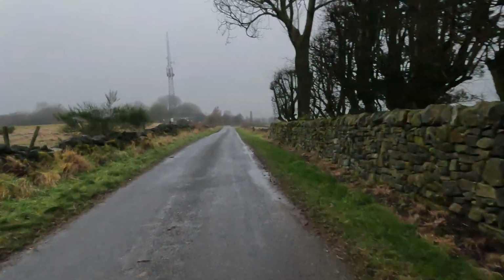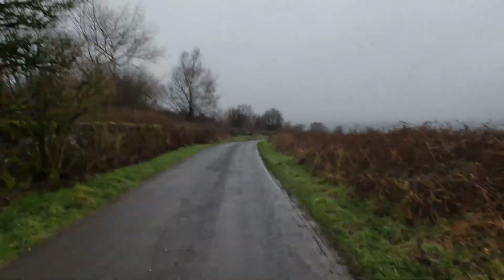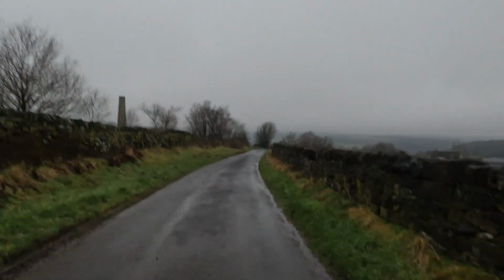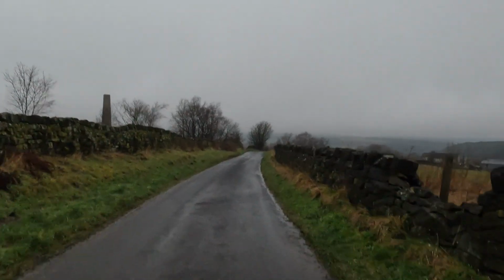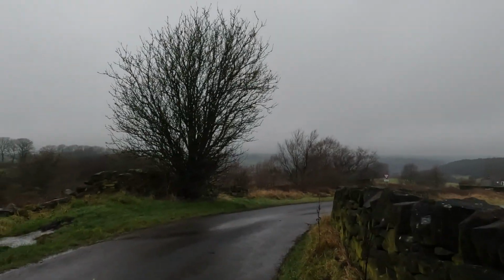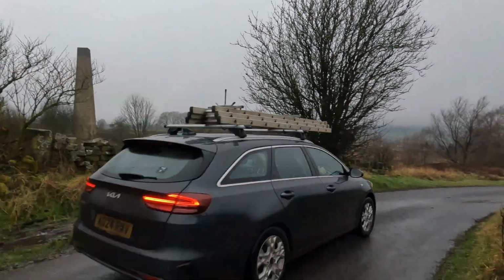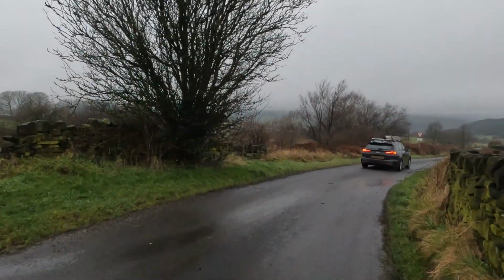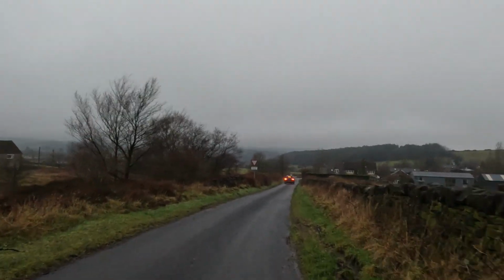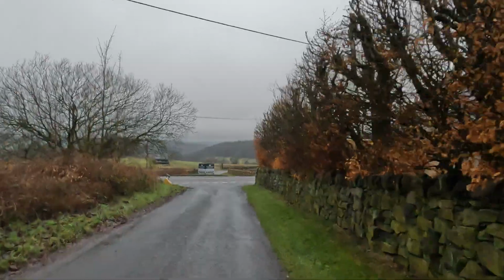Thankfully it's a nice section this. There's plenty of variety in the terrain and plenty of downhill after all that climbing we did in the first 10k. You can see the big chimney there, some kind of historic thingy bob that people like to look at. Had to stop for a car to come past, so got to stand and stare at the chimney for a few seconds there as we drop down towards the main road.